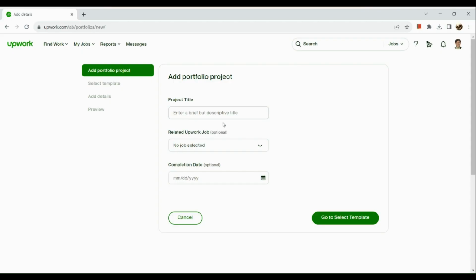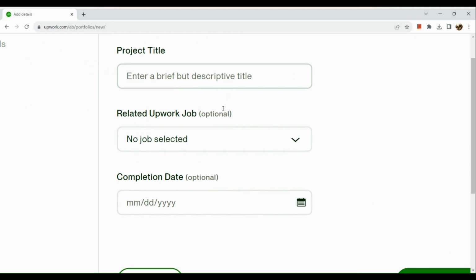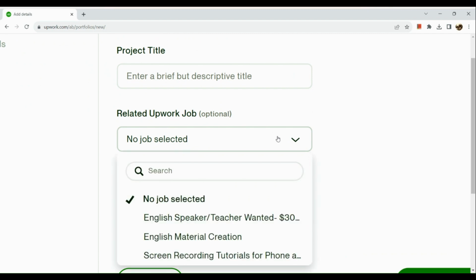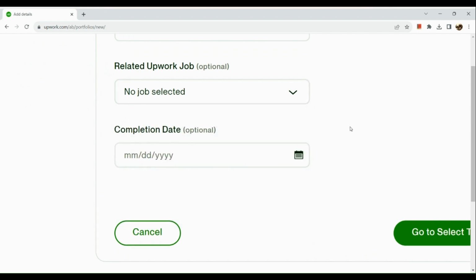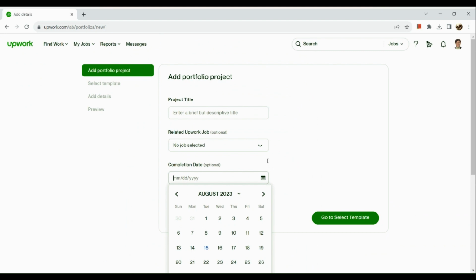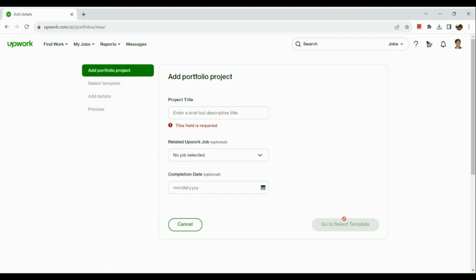So when you're building a portfolio, you need to add the projects that you've had before. Here, of course, we do not have any related Upwork job yet for you guys since this would be your first week. But this is how it would look if you already have a related Upwork job. So it will show the different kinds of projects you've had in the past as well.